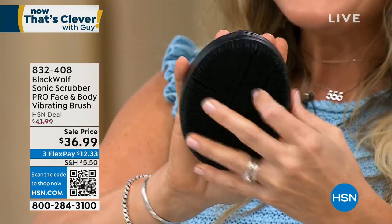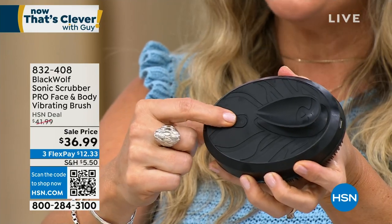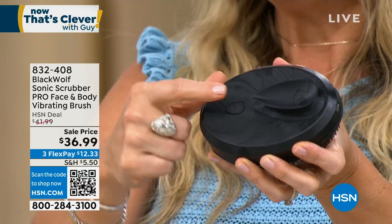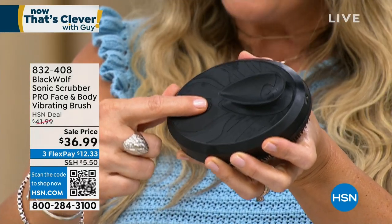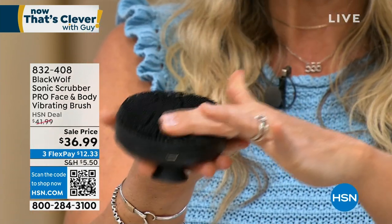So you can use any type of shower gel or soap, even if it's a bar soap. Yep. One button turns it on. We make it super easy. So one quick press is going to give you that instant action. If you keep pressing it, you can go through the different massage modes. And then if you want to turn it off, simply hold it down for a moment and it'll shut itself off. So simple, easy.